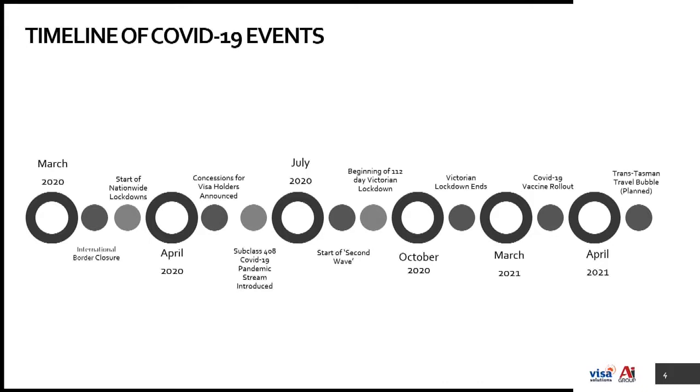There were several 100,000 visa holders who were holding temporary visas in Australia. They were caught out by the pandemic. Some were unable to return home, and some were required to provide critical skills, essential services in Australia. So the department responded accordingly. That was at the beginning of April. And then there was an announcement about a subclass 408 COVID-19 visa. Now, the 408 visa has been around for a while. It's got a number of different categories.